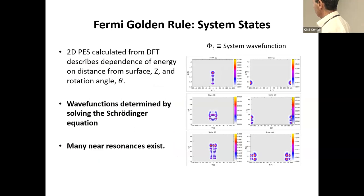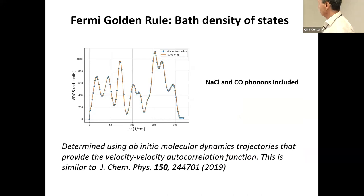If you calculate how many states there are, there's actually an awful lot of these, and they also depend on the isotopes. So he did all the calculations for all four isotopomers on one potential surface to look at what the results would look like. Here's the density of states that was used for coupling the system to the bath.